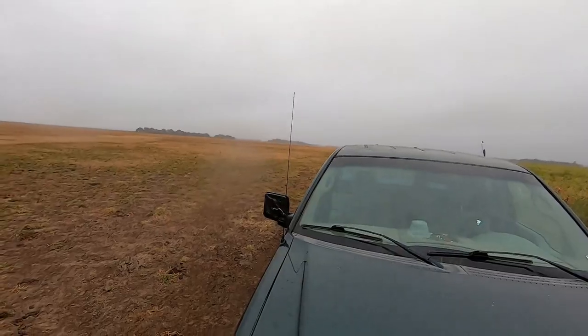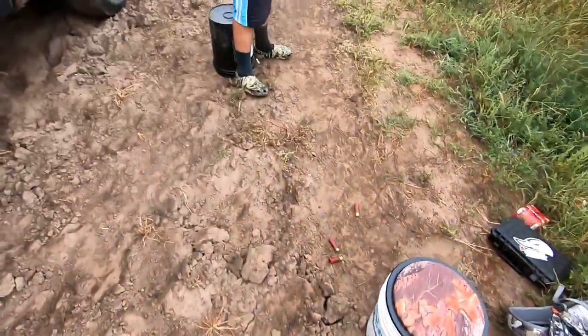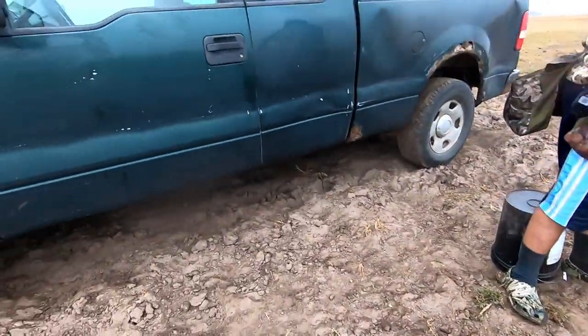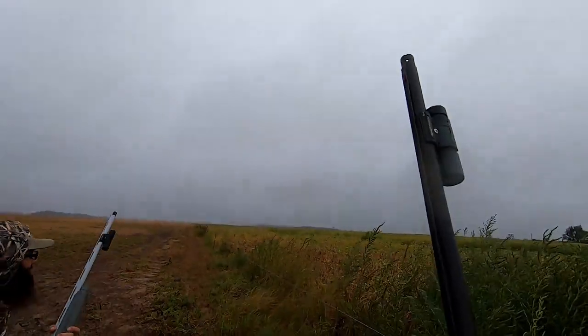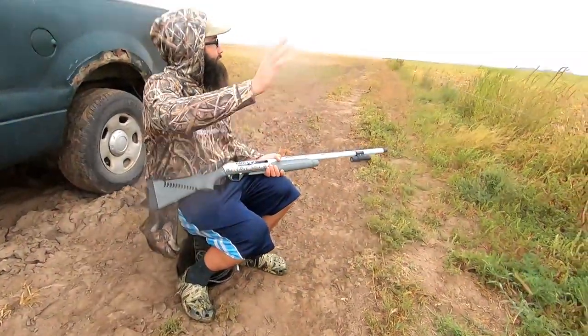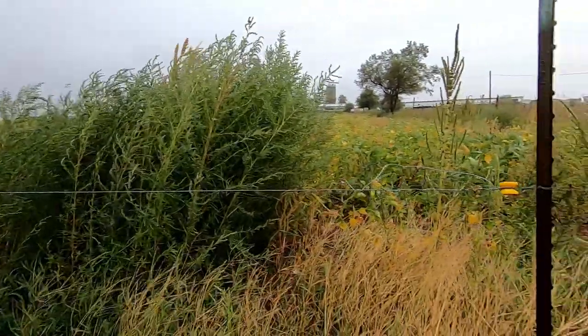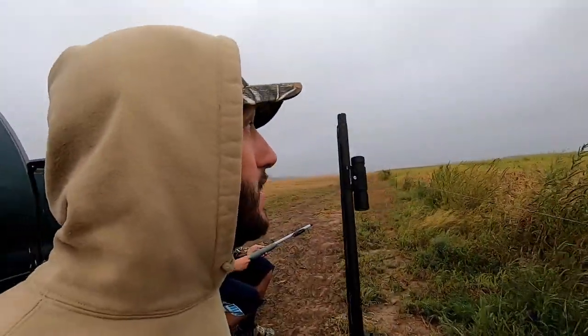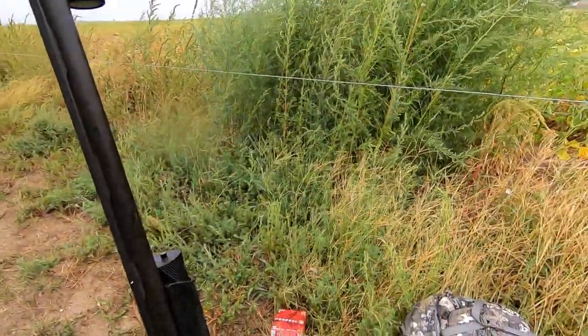Oh, did you get one? Darn it. Well, this is what we got going on. We got buckets behind the truck. We're using the truck as a wind block. That is the situation. Oh, there went one right over our heads. See ya, bud. Oh, this was a flight. Oh, look at this lens. My goodness. So, we're sitting up against these weeds. Like I was saying, this is the flight line. Hopefully, I'll shoot something for us to eat later. Might be having tag soup.